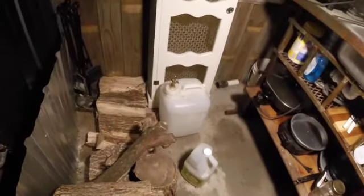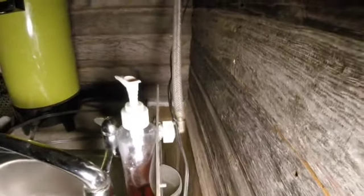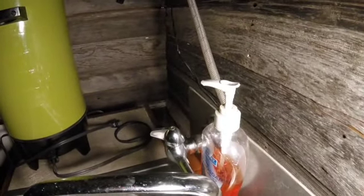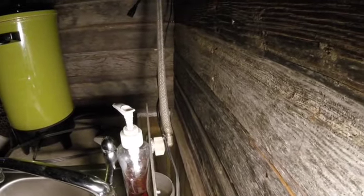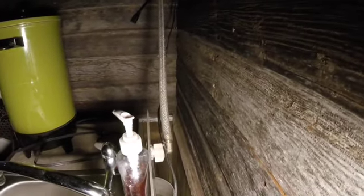Okay, upon further investigation, I saw another water puddle there, and then a major one over here. So I traced it right back to this connection there, the water faucet. The cold side froze and popped open that little thing there, probably the seal. I'm not sure. It's not really a big deal.